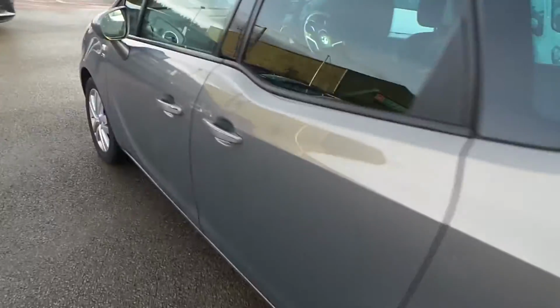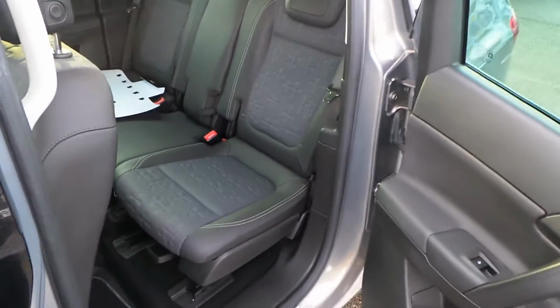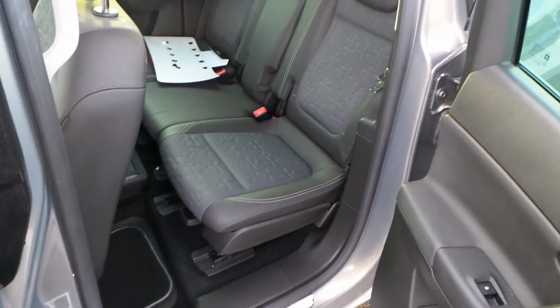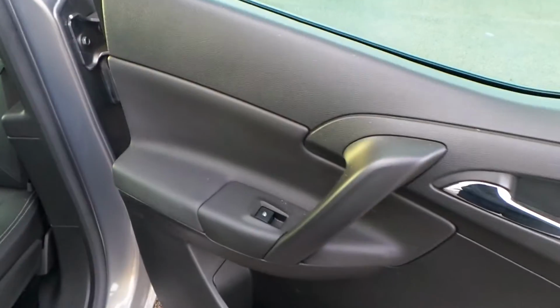Now, yeah, as you can see, really lovely car. Now, what this car actually has is the alternatively folding opening doors, which makes it really good for ease of access to the car for anyone who does struggle to get in and out of the car. And this is a really lovely car with electric windows all around.